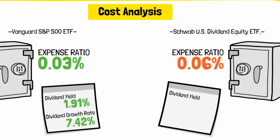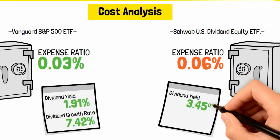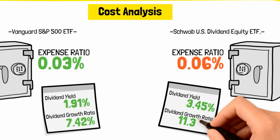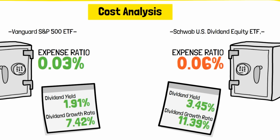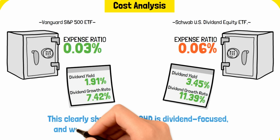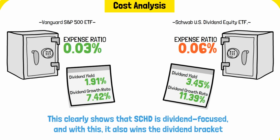SCHD has a current dividend yield of 3.45% and an average dividend growth rate of 11.39%. This clearly shows that SCHD is dividend-focused, and with that, it wins in the dividend bracket.